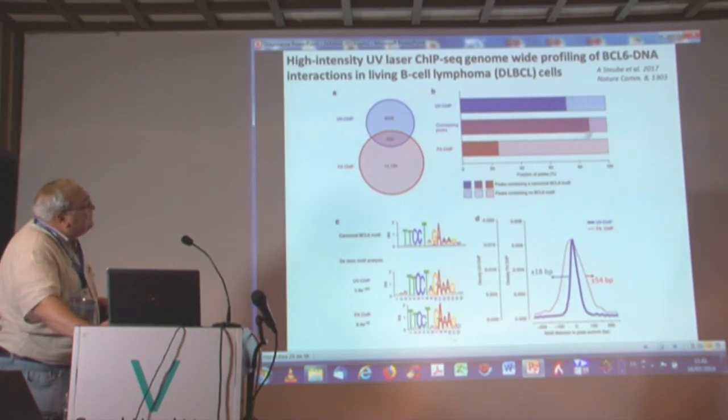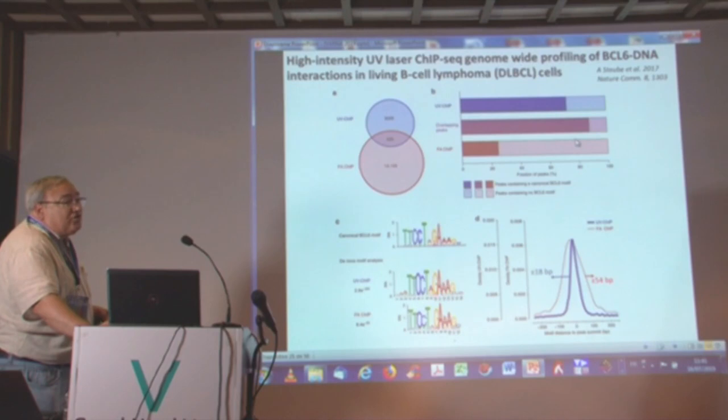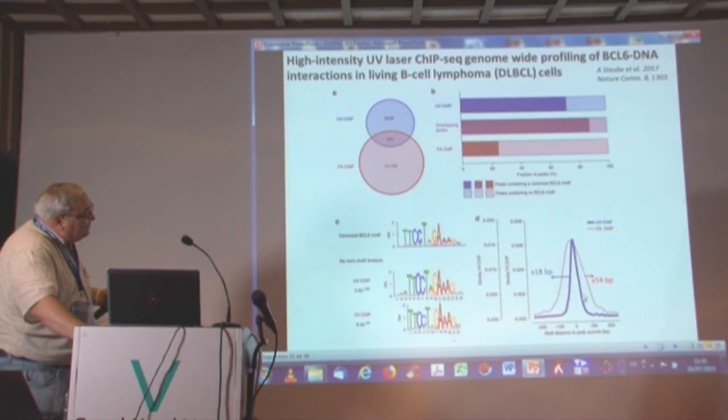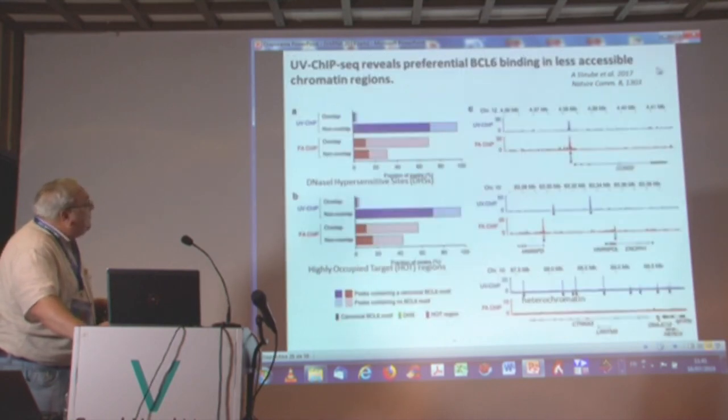So you see in the case of laser ChIP, this is the consensus sequence, the dark, and this is the no consensus. So the peaks corresponding to no canonic binding sites are relatively not so many in the laser. But you see in the formaldehyde, the majority of the bindings are not on canonic binding sites. So it means they are artifacts. They are not bound to DNA. So I go further.